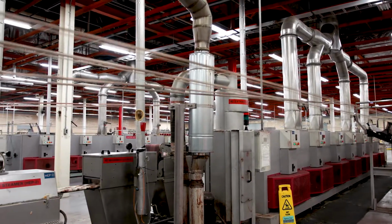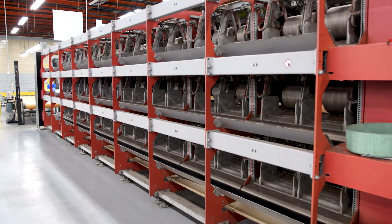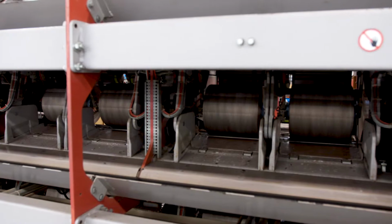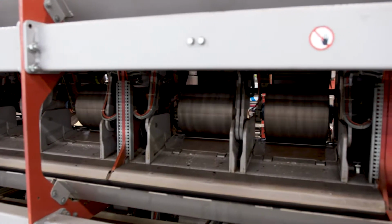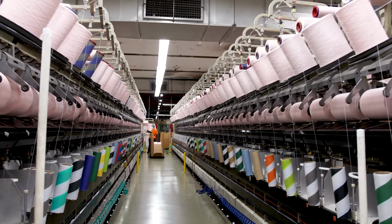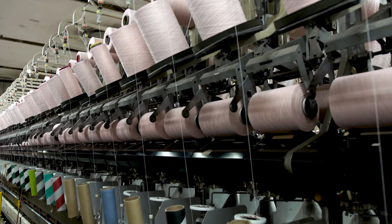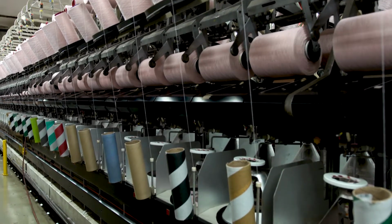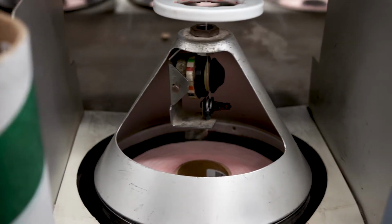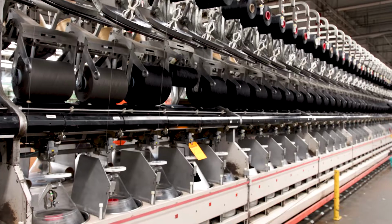The yarn is then transferred to an accumulator to allow for a continuous process of separating the yarn into single strands at high speeds. The separated strands are then wound onto cones, which, when completed, are doffed out and stored until they are needed for tufting. Some yarns, depending on the design of the final product, are twisted. Here, two strands are made into one.